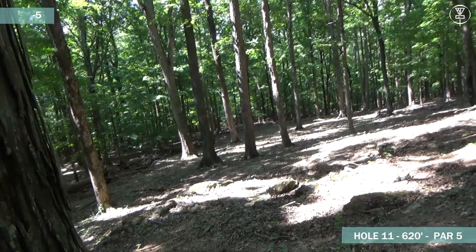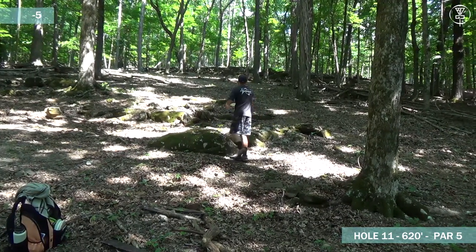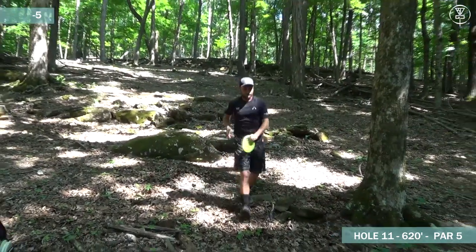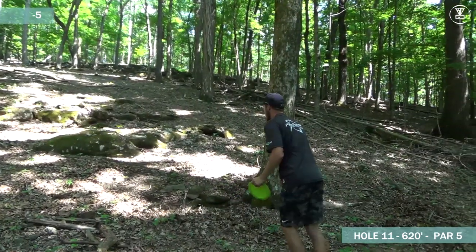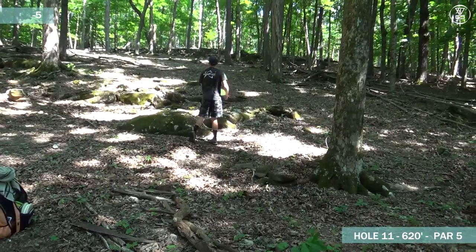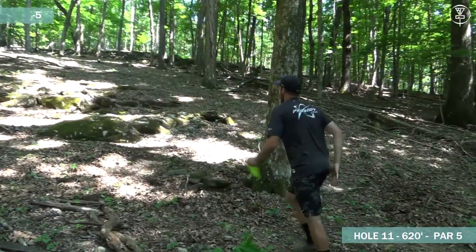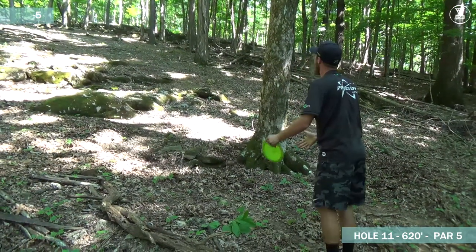Looks like Dickerson's done exactly that. Yeah, that's a great drive. Chris here with an absolutely crushed drive. He's going to be trying to attack for the three, it looks like. Taking a big run up uphill. You don't see that very often.